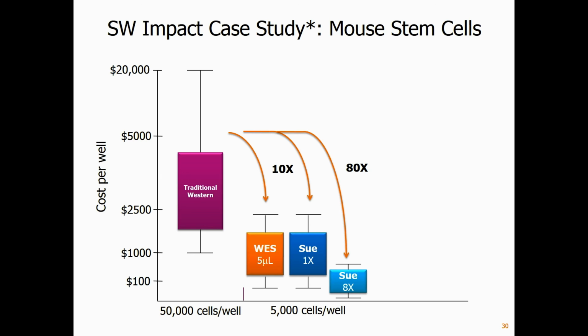If these higher throughput Sue instruments aspirate the sample one time, it's still 10x fewer cells than needed for a traditional Western. But Sally Sue and Peggy Sue can actually use the exact same 5 microliters of sample up to 8 times, further driving down the cost per well and thereby saving even more money. Even with the 5 microliter volumes, analyzing stem cells could still get expensive, and we want you to be able to do more with less of the sample.